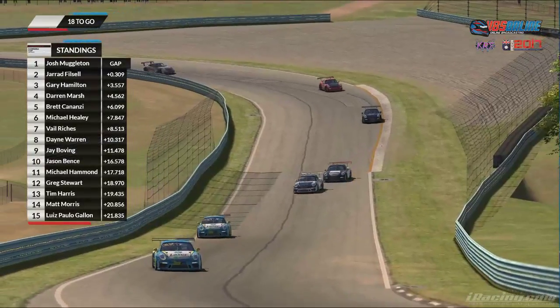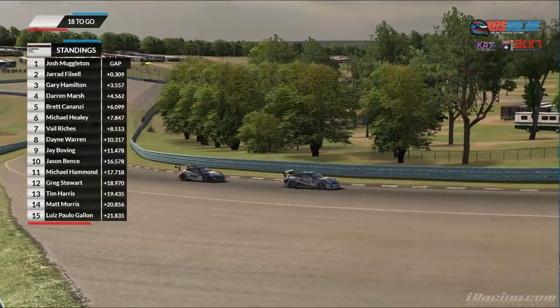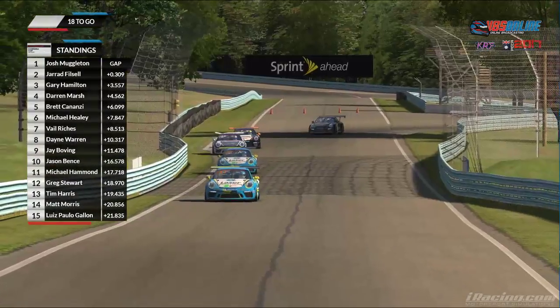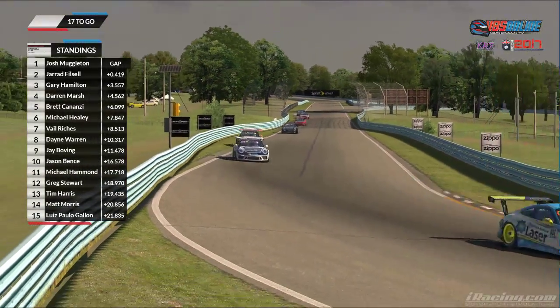So now, see if Greg uses Tim as sort of a battering ram to get through the guys in front, because I think Tim can just pull him along if Greg can stick around in that draft and just get towed along the straights, not destroy those fronts too much. He'll be in for a few spots here.